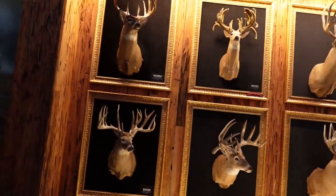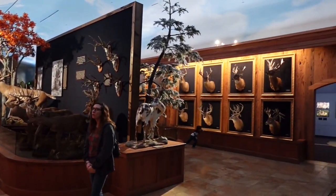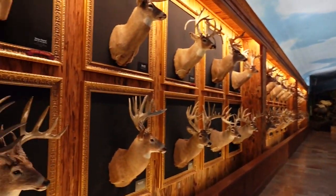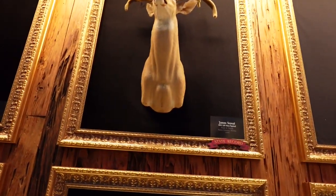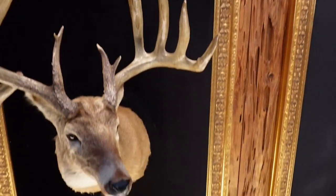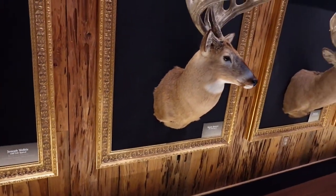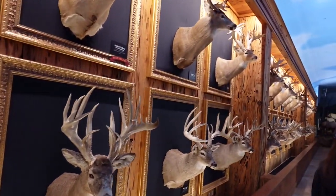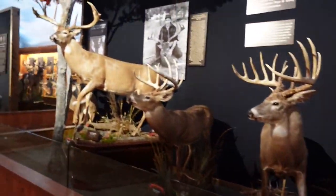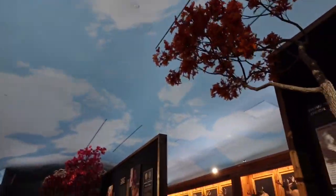But yeah, I'm gonna go to the corner here and pan around. And they got the heads of the animals on both sides of this room. And then these are, oh, that one's a state record, it says. 38 heads on this wall. It looks like they got names on all of them. Must have been who got them. And they got some full ones over here. And they make it look like you're outside with the cloud ceiling.